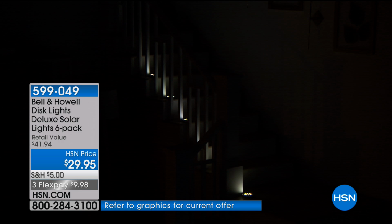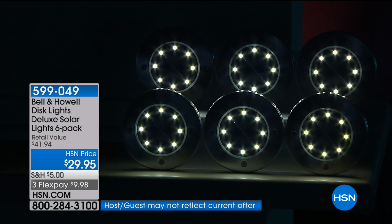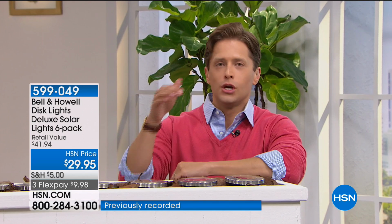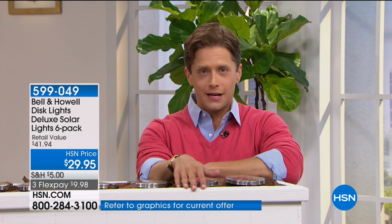So if you've got any foliage that you want to uplight, maybe put these in the bushes or anything like that. These are absolutely going to look fantastic around the outside of your house. Path lighting. Now, I do want to let everybody know, this is the deluxe model. If you want to buy these anywhere else, you will spend well over $42. You get them here today for the first time ever, launching here on HSN for under $30 already.